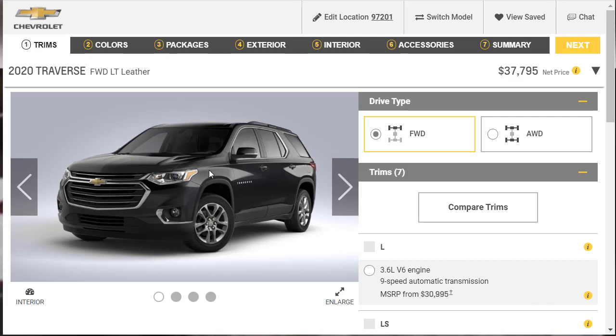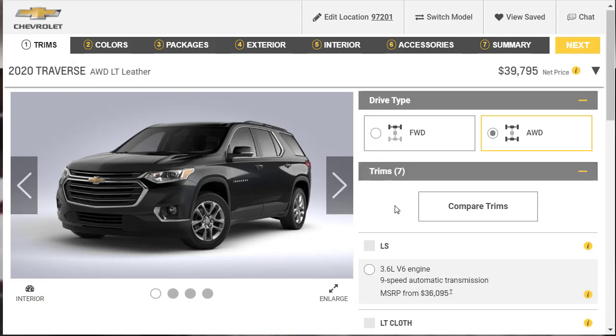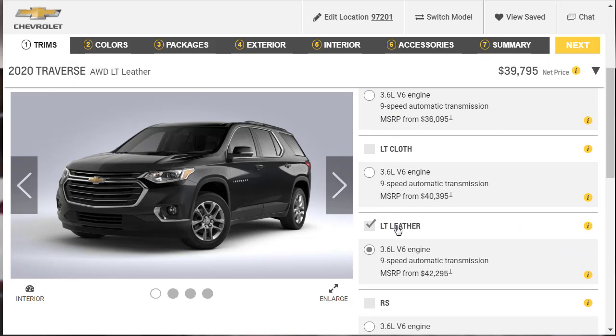Okay, so here we are on our configurations page where we're going to choose what we're going to do. So we're already set up with a 2020 Traverse front-wheel drive LT leather. We don't want it in front-wheel drive. We want it in all-wheel drive. 2020 Traverse all-wheel drive LT leather. All right. Now that starting MSRP, once you put leather on it, is $42,295. Though they give us a different internet price, whatever.